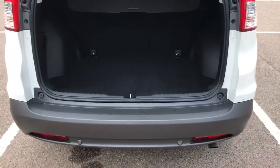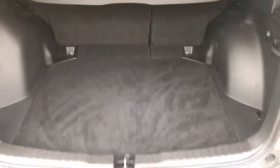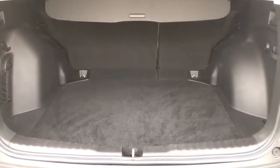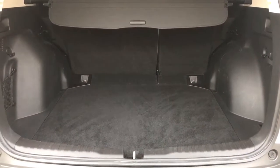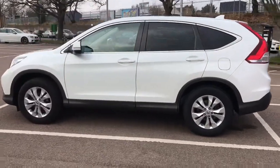So as we approach the back of the car, you'll see we've got reversing sensors. This car's also got a reversing camera, which I'll show you when we're inside. As for the boot space, you can see there's plenty of that, and a 60/40 split folding rear seat as well. So we're just going to work our way back round to the front of the car now, and then I'll hop in and run through a few controls on the inside.